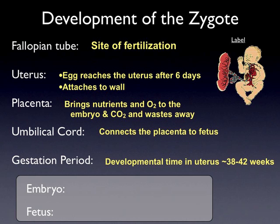But there's a range. Some women give birth before 40 weeks. Some give birth after 40 weeks. Generally, they don't want a woman to go much past 2 weeks past her due date. After that, they generally might induce labor. There are certain medications that the doctor can give the woman that start labor. So if it's been too long and that baby needs to be born, they'll give her those medications.